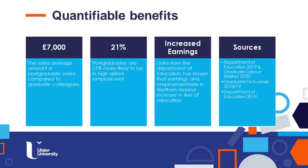There are several benefits of higher education. We cannot say it's enough to have an undergraduate degree. Data shows that you have more chances of increasing your earnings if you get higher education. Earnings and employment rate, especially in Northern Ireland, increase in line with education. Postgraduate students are around 21% more likely to be in highly skilled employment, which shows the importance of higher education and postgraduate studies.